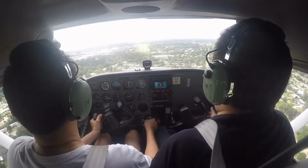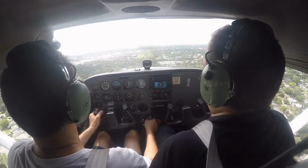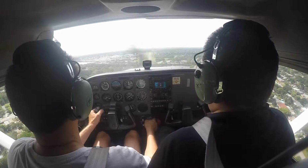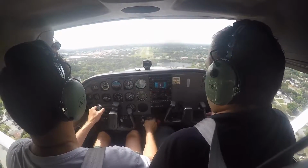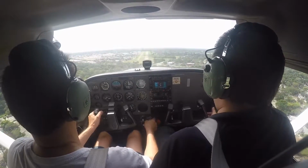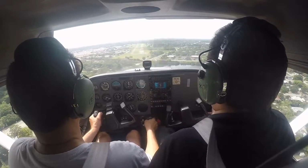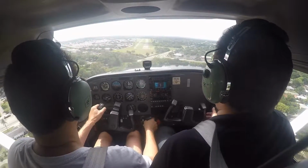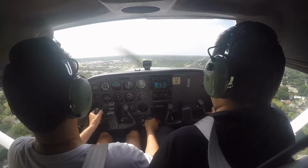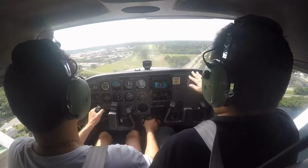Hidden Lake, experimental 8 miles west inbound for landing. Excellent. Looking excellent. There's no gusts. Big difference. Alright, remember not to chase the 65 that abruptly, because then you're snaking.